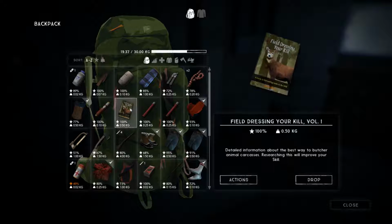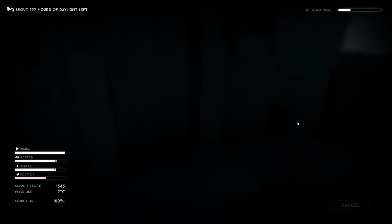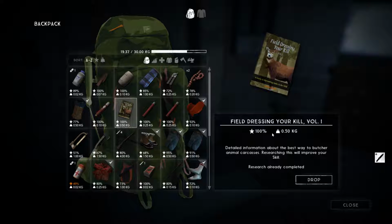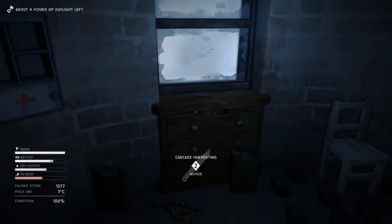What have we got in our bags that we can... Oh, no, maybe we can't. No, we got it in our things, haven't we? So let's research 2 hours of this here book and see what the weather's looking like at the end of that. Research already complete. Okay, so there's no longer a blizzard, which is nice.